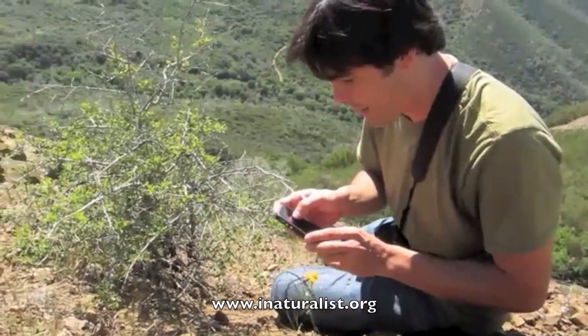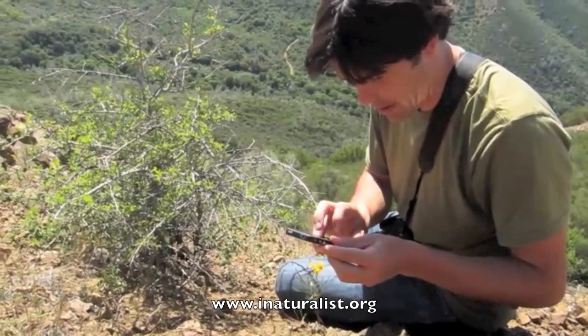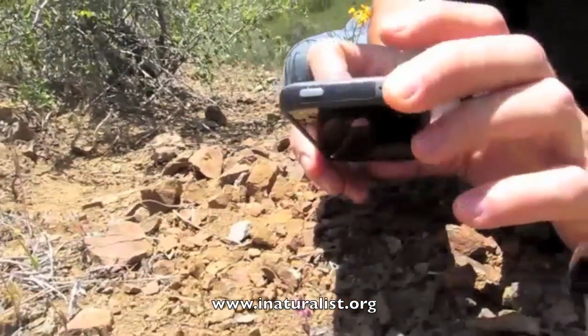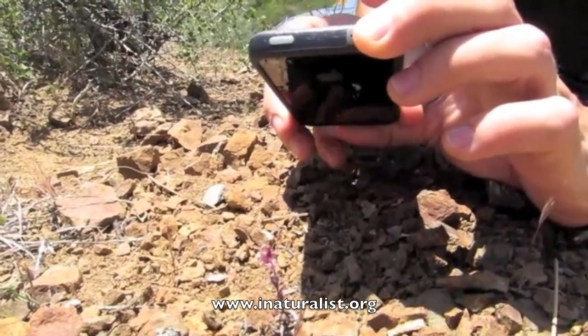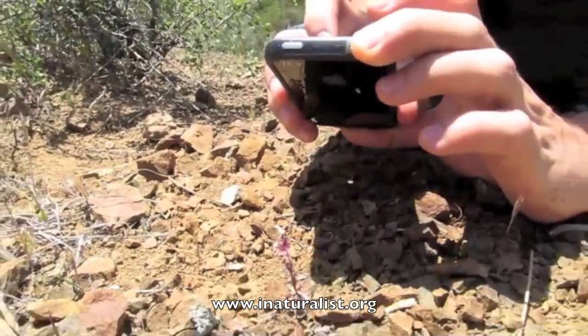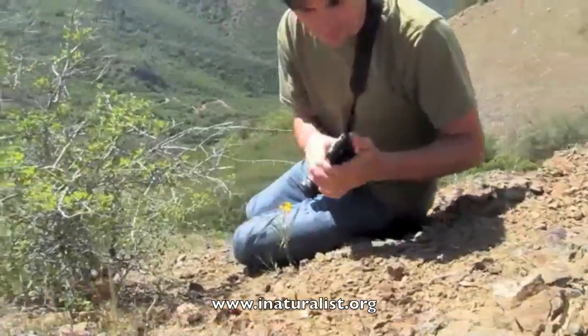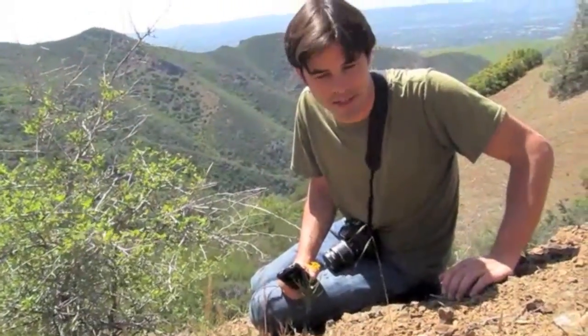We also have an iPhone app. So if I wanted to, I could go up to this jewel flower, and I can add an observation. I'm just gonna take a picture of it. And it might be that I don't even know what this plant is. I just think it's an interesting flower that I want to learn more about. And by posting it to the internet, it's available for other people to share and also for scientists to have access to.